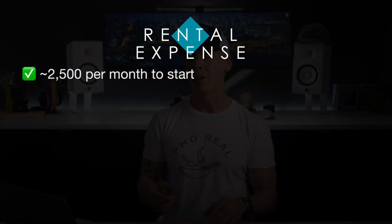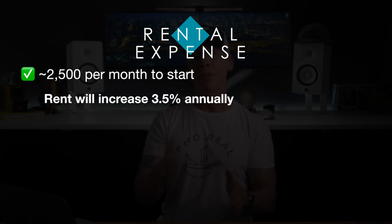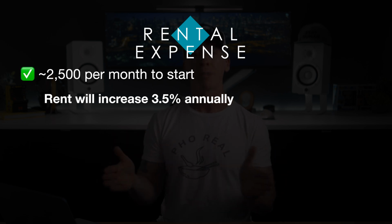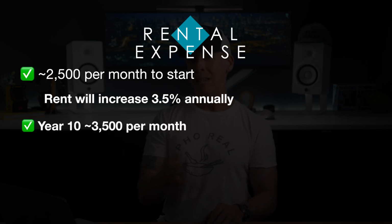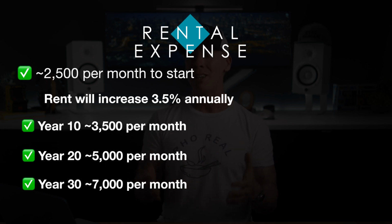Now, of course, renting the same home, let's say that rent starts at around $2,500 a month. However, it's going to rise, let's say 3 to 3.5% yearly. We'll say 3.5%. So in year 10, that same rent is going to be $3,500 a month. Then in year 20, it's going to be $5,000 a month. And by year 30, I know this sounds ridiculous, but we're looking at approximately $7,000 a month. That's where we could end up.